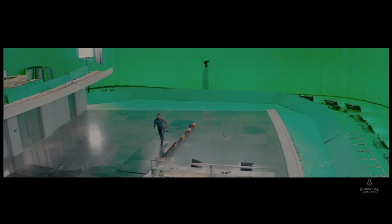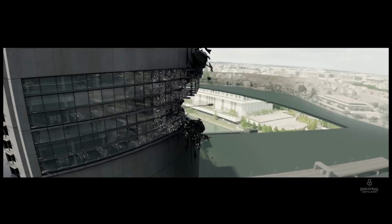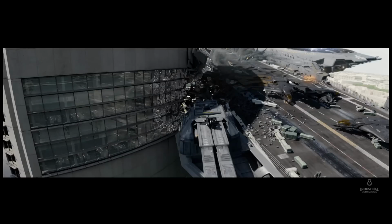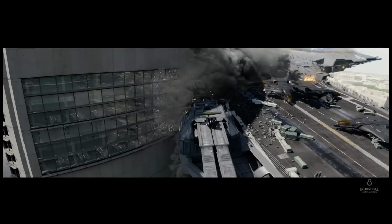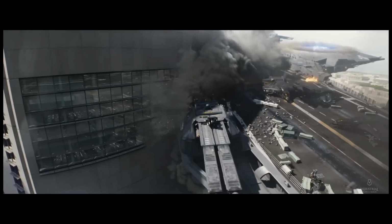Want to see the only live action in the shot? Falcon was shot on a green screen and then placed in a 3D set, which was just here on the building. Then there's a digital version of Washington that was placed around the building. Now we pull back in the carrier, add those layers of smoke, debris, finally add some atmosphere, some camera shake, and here's the final shot.